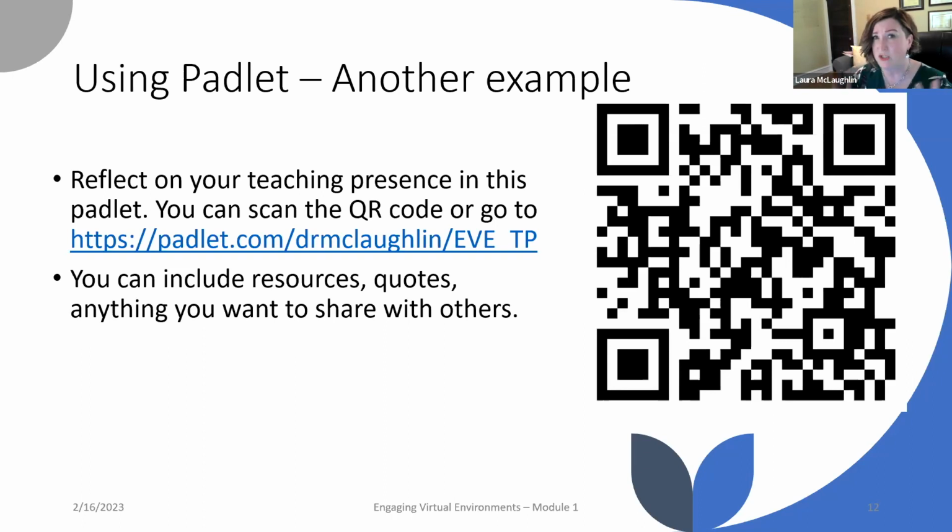Again, if this is too much, don't worry about it. Just so you know that there are different ways. And on this Padlet, I added different ways that you can reflect on your teaching presence and things that you can do. So again, if you wanted to include anything on there or add anything additional to the Padlet, you're welcome to do that.